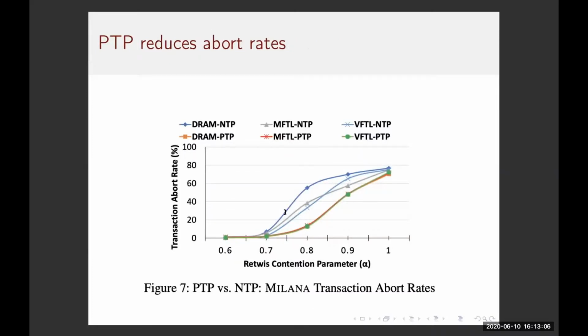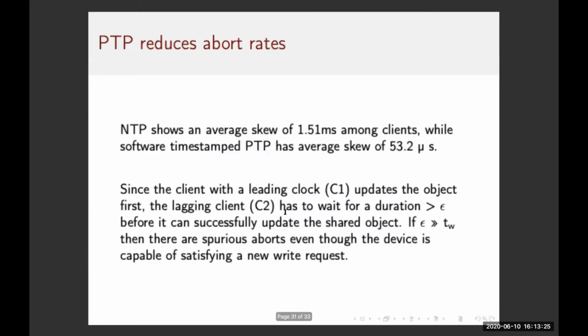Second thing is PTP reduces abort rates compared to NTP. So they have these PTP versus NTP comparisons for DRAM, multiversion, FTL, and we can see improved things. This is because the NTP in their evaluation, they found that it has an average skew of 1.5 milliseconds. That's pretty good for NTP. In general, NTP can have more, but this is inside a data center.